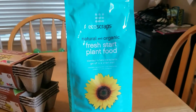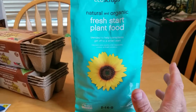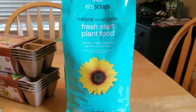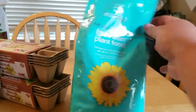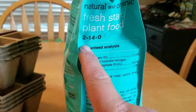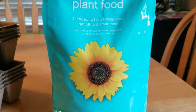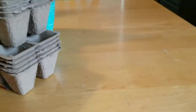This is for when you transplant your seed starts into the garden. At least that's what it says. So I'm going to give this a try this year and just see how it goes. I like what I've read on the bag so far. And like I said, the Eco Scraps is a good brand. The NPK on it, so yeah, and so I got that one. Pretty cool.